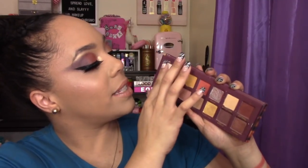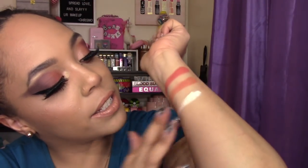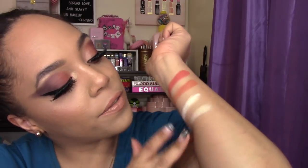Next up, I'm going to take this white shimmer. So, so pretty. Same thing with the Frost palette. I'm going to put them right here. Here is the Sahara one. And here is the Frost one. You can see that the Sahara one is crazy pigmented. And the Frost one, not so much.